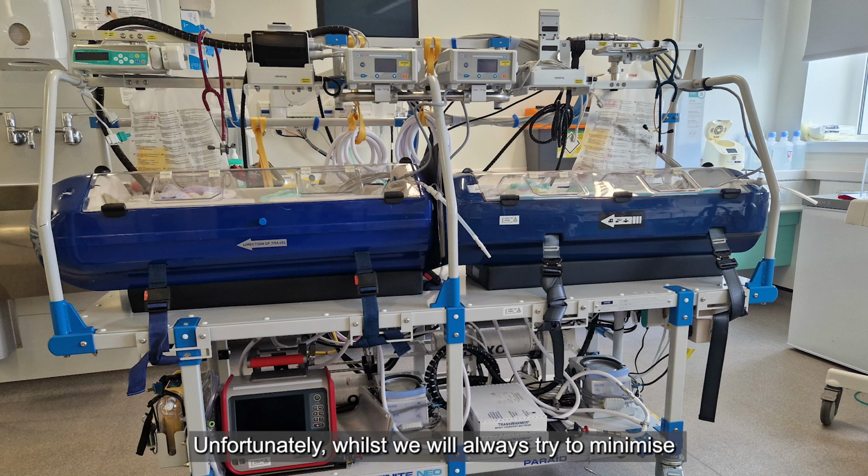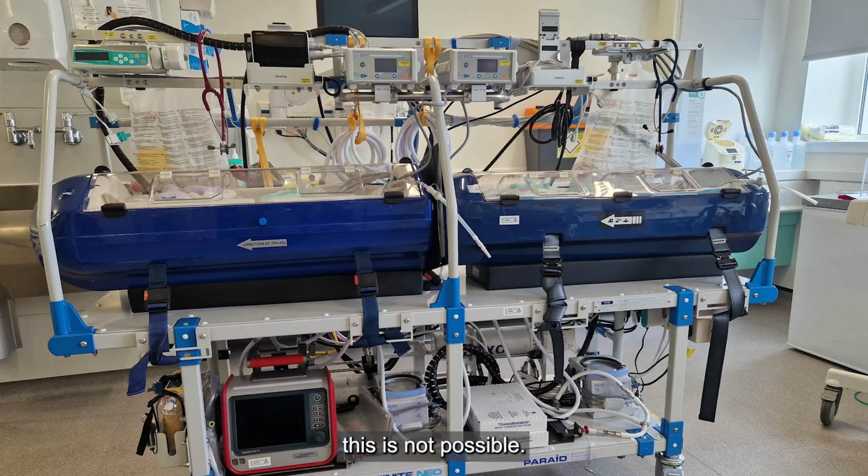Unfortunately, whilst we will always try to minimise separation of twins and triplets, this isn't always possible, and it's sometimes necessary to transport them separately. When moving babies closer to home, we will always try to move siblings the same day to minimise separation of families. Very occasionally, due to emergency transfers, this isn't possible.